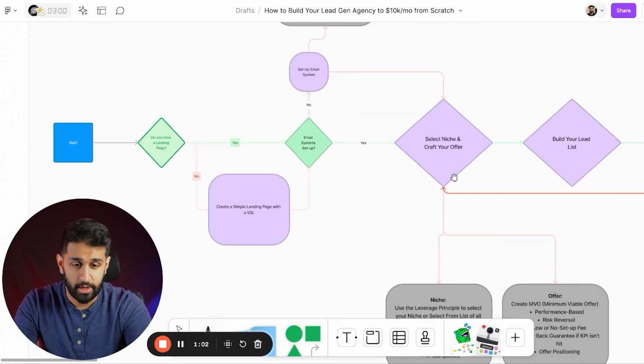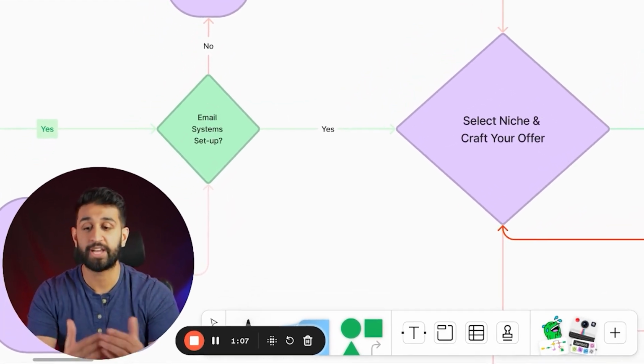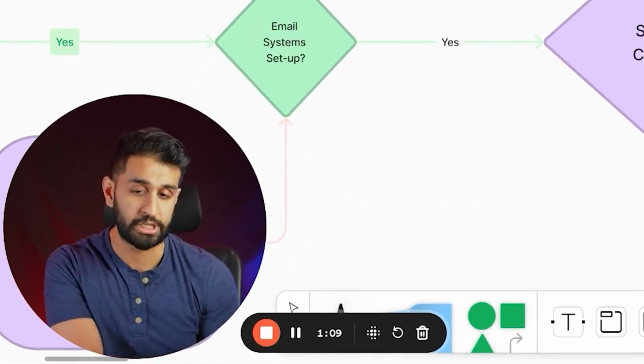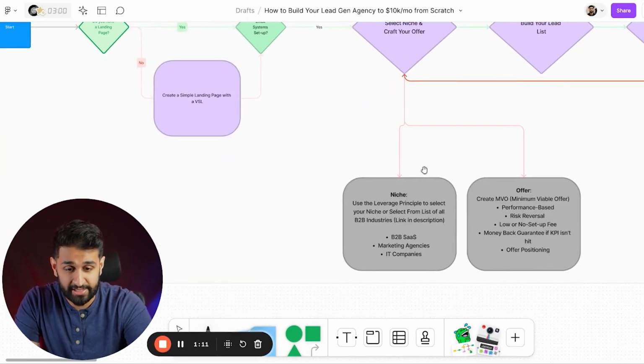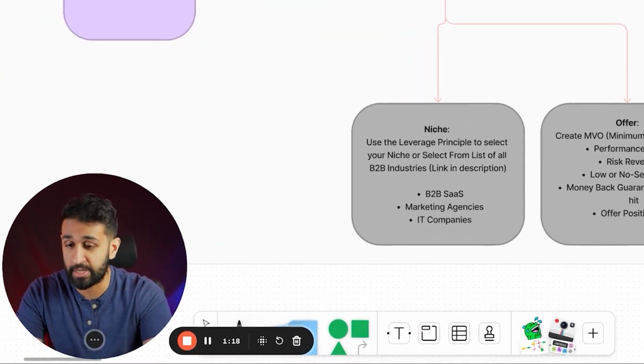Now, after that's done, you want to basically select your niche and craft your offer. That's actually when you start to get into the weeds of actually building the business and who you're going to go after. So in terms of selecting your niche, you want to use the leverage principle to select your niche, or you want to select a list from all the B2B industries.